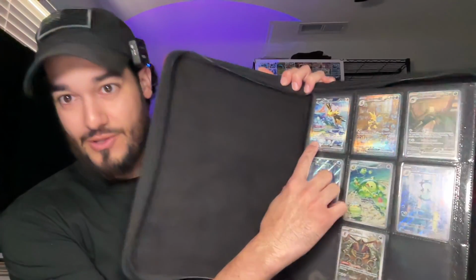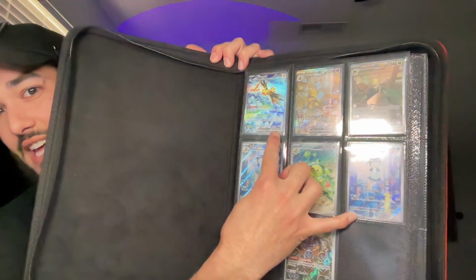So first off, we do have this Vault X binder. Vault X is like the Cadillac of binders, in my opinion. I ordered two of them. We have this one for my more rare cards. We did get the Zapdos. Let's see if we can show it. The Zapdos SIR. We got the Alakazam. It's kind of tough with the lighting.